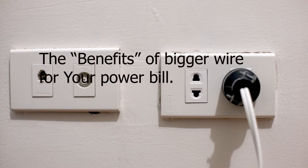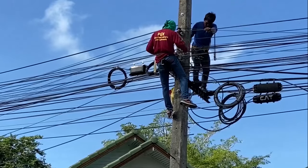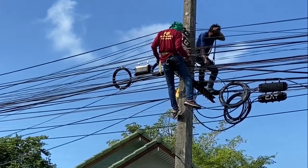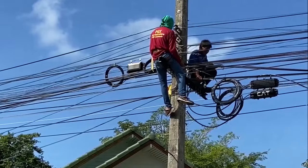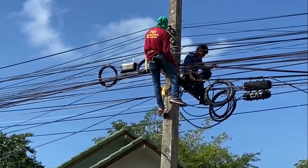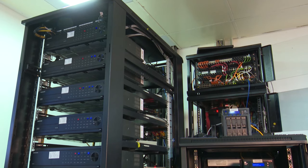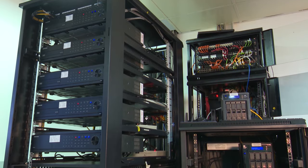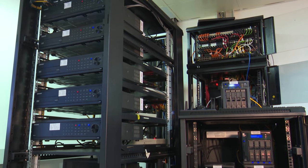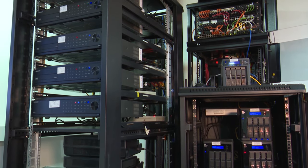The benefits of bigger wire for your power bill. In a new construction or older home renovation, installing an electrical system with adequate size wiring is necessary. However, you can increase the energy efficiency of your home by asking your electrician to use a larger gauge wire than the minimum recommended size. Increase wire size in your home for additional benefits of safety, flexibility, and expandability.